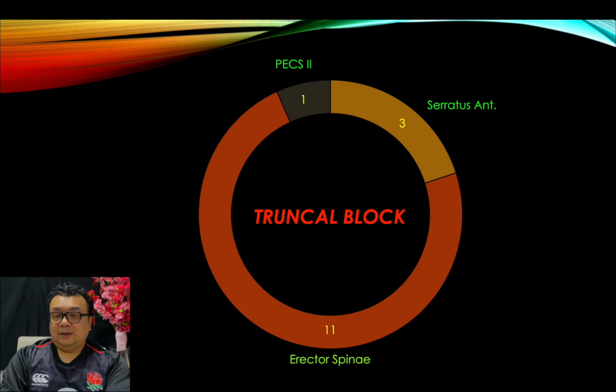For the truncal blocks, most of the blocks we give are erector spinae because most of them are referred for multiple rib fractures. We also gave about 3 cases of serratus anterior block, and 1 case of pec block.